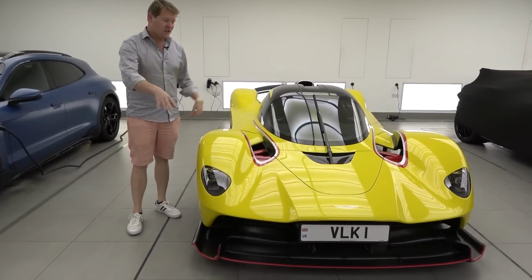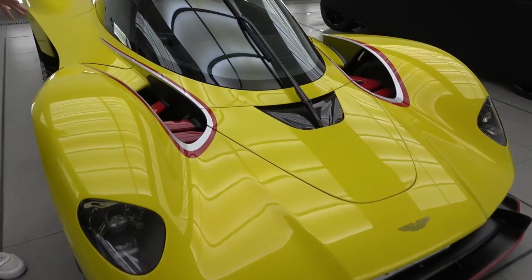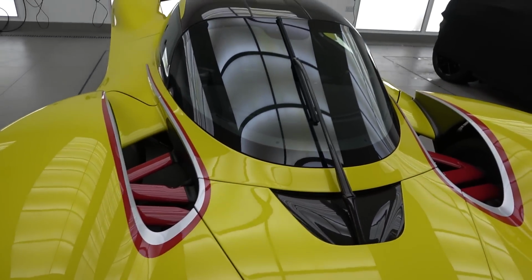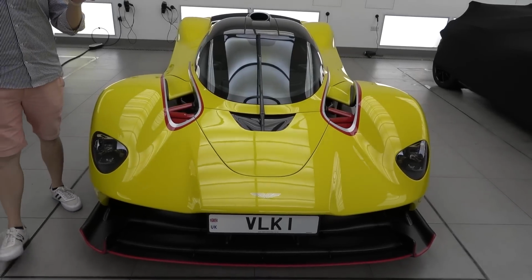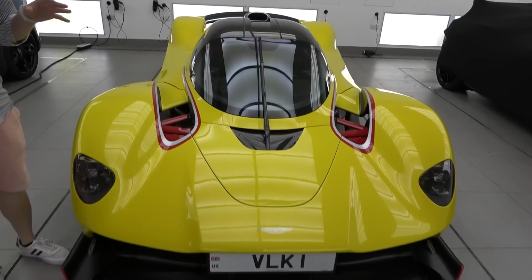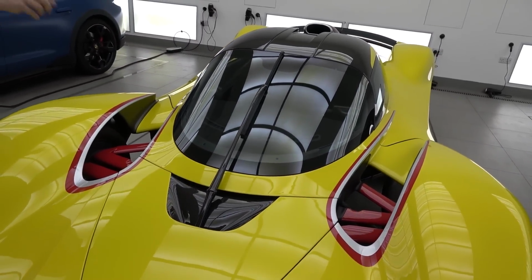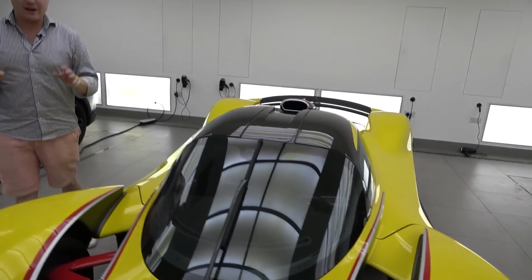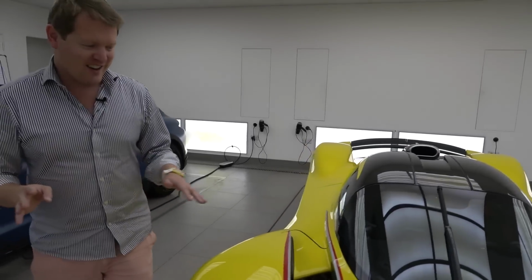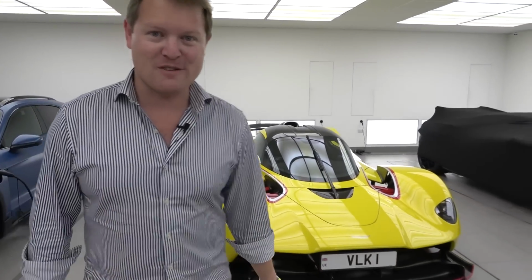And I tell you what, check out the aero. The amount of craziness going on with this. I think a lot of customers are going to choose more subdued color schemes, darker colors, which tend to hide the out-there madness of the whole thing. So full respect to the owner of this car for going for the wild Sunburst Yellow with the red and silver accents, and plenty more that we can check out as we explore around it. There's a lot to this. So let's start going through it and exploring the production spec of the Aston Martin Valkyrie.